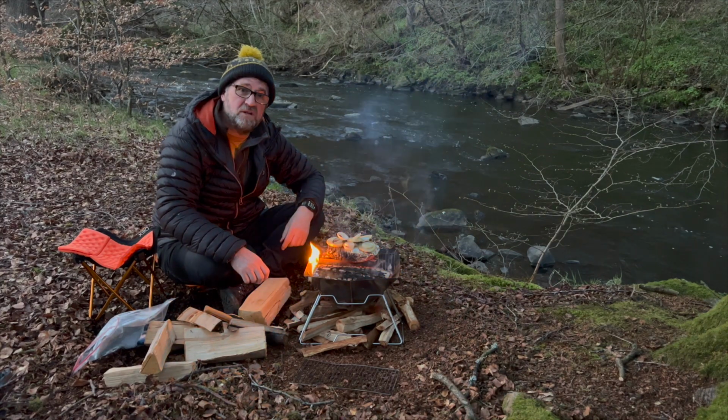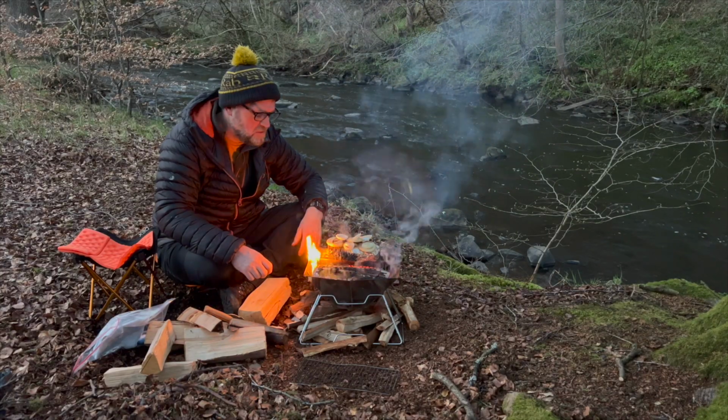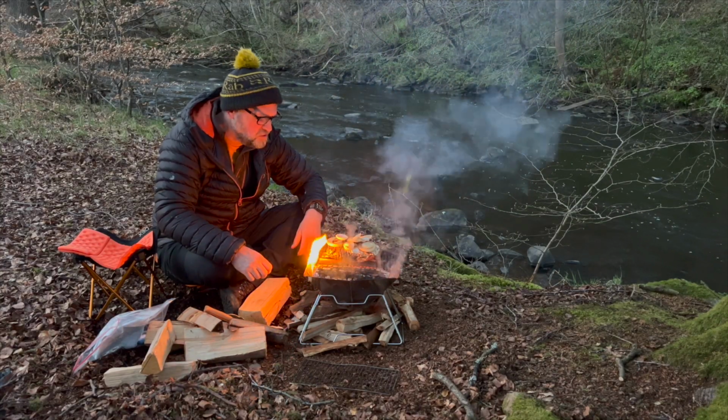I've got 5 more minutes and that'll be ready, so I'll take the steak out and put it over there just to sear it off, because that's about 10 minutes that's been on now, so it'll be absolutely perfect.